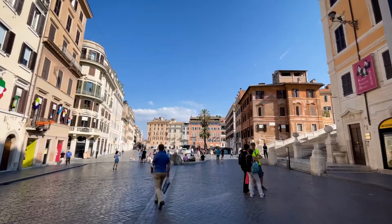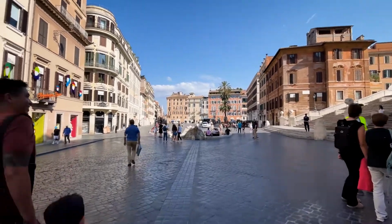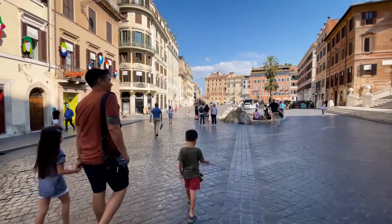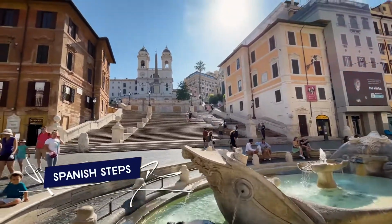We're by the Spanish Steps right now. It must be coming up here on the right. And then after this, we're gonna go to the Children's Museum, Explora. Okay, so here's the Spanish Steps.